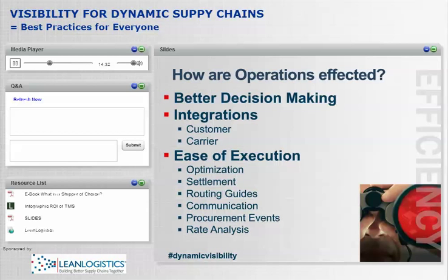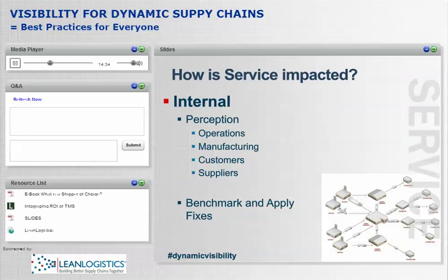Absolutely. I love that example. The shipper of choice, that's a term we beat upon quite a bit here at Logistics Management, and that visibility is going to help shippers open up that line of communication with the carriers. It's a two-way street now in this world of tighter capacity.